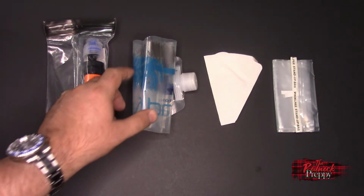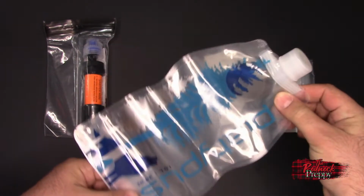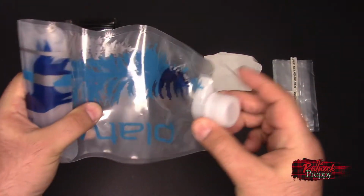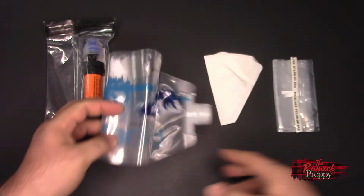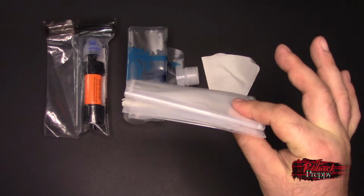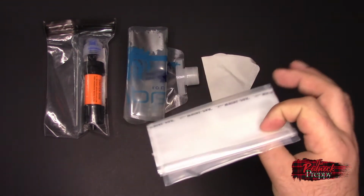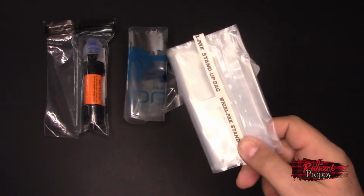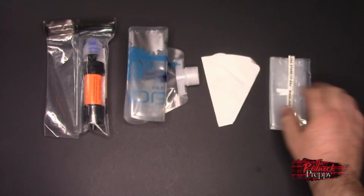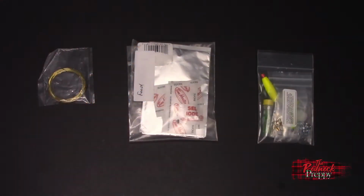Now, the one change I did make was I removed one of these 1 liter Platypus bags, which are great, but they take up a lot of room, chiefly because of this. And I replaced it with a Whirl-Pak bag, which also holds 1 liter, but it takes up less space. Now, I'm probably going to be adding another Whirl-Pak bag at some point just to increase my ability of water storage and transportation.